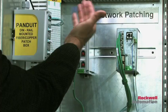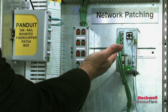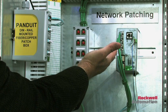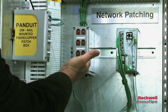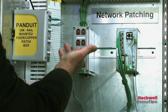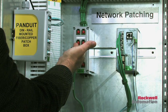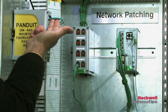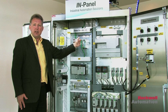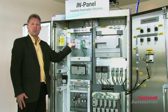But also solutions like network patching solutions for the Allen-Bradley Stratix 5700 industrial Ethernet switch, solutions including the DIN rail mounted copper and fiber patch boxes, as well as the physical layer security blockouts, but also cabling such as the fiber cable, connecting the Allen-Bradley Stratix 5700 industrial Ethernet switch into the higher, greater infrastructure.